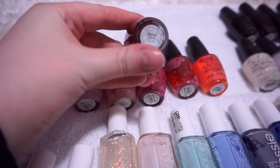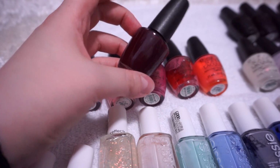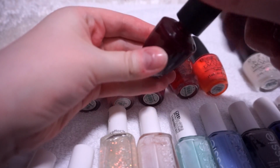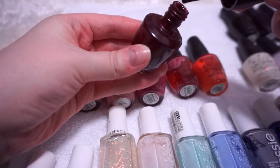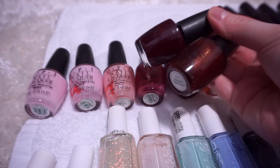And this one is Malaga Wine, kind of like a nail polish version of Night Moth by MAC. I really like it. I think it might need a little bit of nail polish thinner. It's kind of chunky in there. Dear God, the smell of that was intense. Anyway, I'm gonna keep these both.